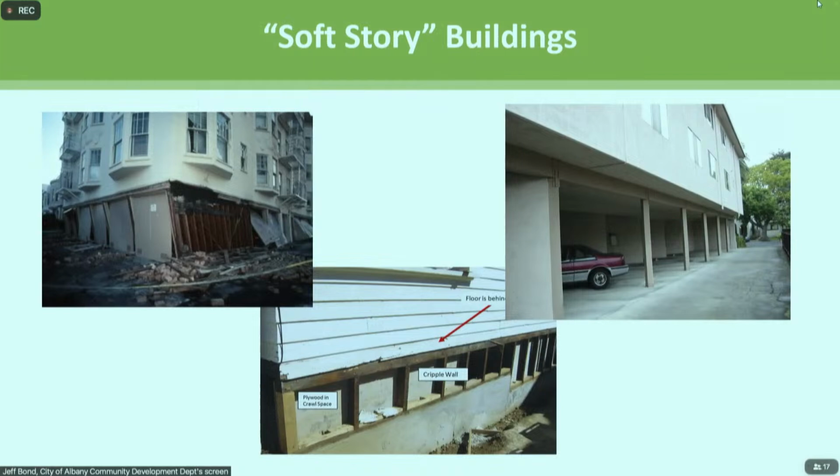There's some engineering stuff and all those confusing things, but really it's a fairly simple thing when you get down to it. It's a building where one of the stories, usually the first story, is significantly weaker in an earthquake than the stories above it. So, it's particularly dangerous in that situation, and you might have a collapse or damage to the building that makes it uninhabitable, things that we don't want to see in a major earthquake.